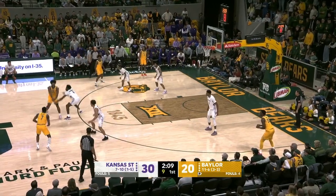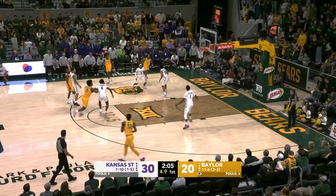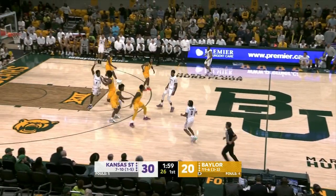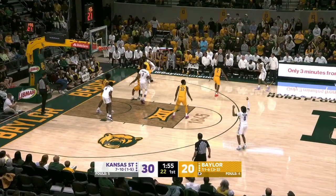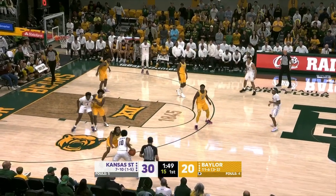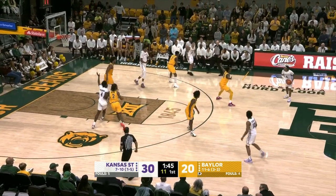McDaniel able to recover after that scramble. 5 on the shot clock. Edgecombe. You can just see the confidence out of McDaniel right now. He's just bouncing on the floor. Both teams got off to a slow start. K-State had that handful of turnovers to start the game, but it's been the points in the paint for the Wildcats that have made the difference.